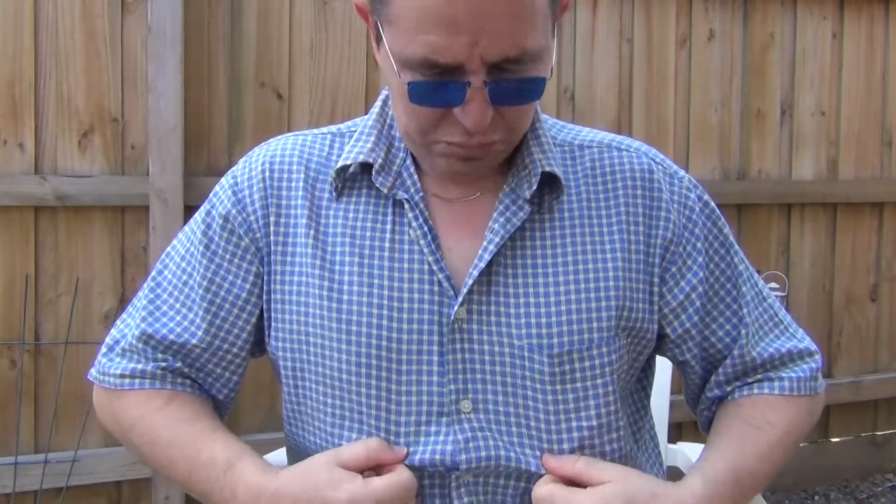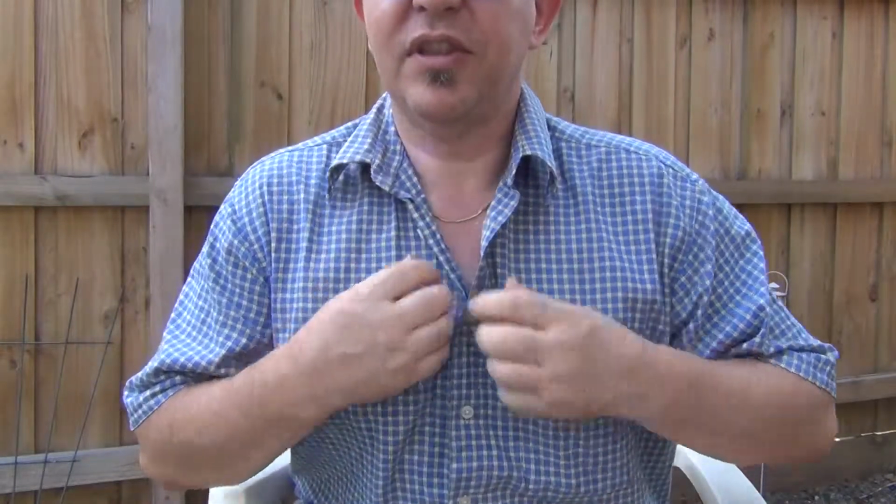Do you like this shirt? I don't know. This is quite an old shirt of mine now. Got so many short sleeve shirts, I should really be getting rid of some of them.